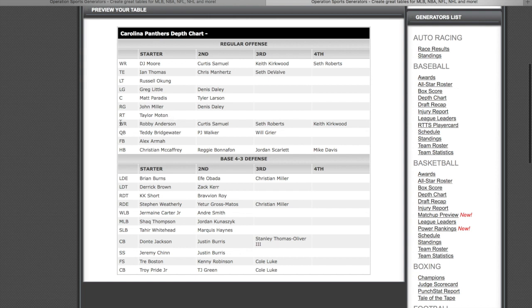Right tackle is Taylor Moton. On the rise once again. He's this franchise tackle that they needed for so long, and I think he could be that. And yeah, that is the offensive side of the ball for the Carolina Panthers.